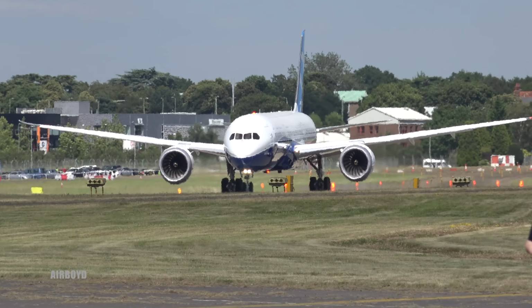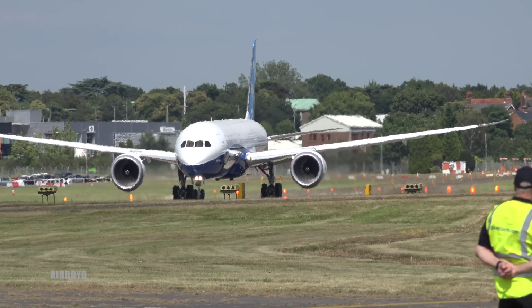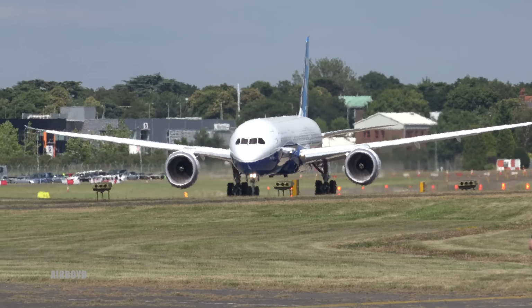It was given the name Dreamliner after a public internet vote in June 2003. It was not until January 2005 that the designation 787 Dreamliner was adopted. The prototype rolled out at Everett on the 7th of July 2007. 787 rolling now from the right. All new, super efficient aircraft. How about that for a long time? It's a very pretty aircraft.